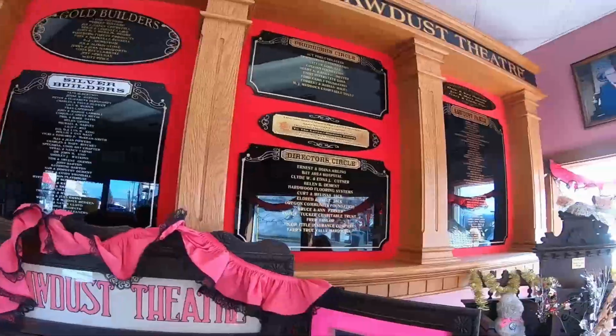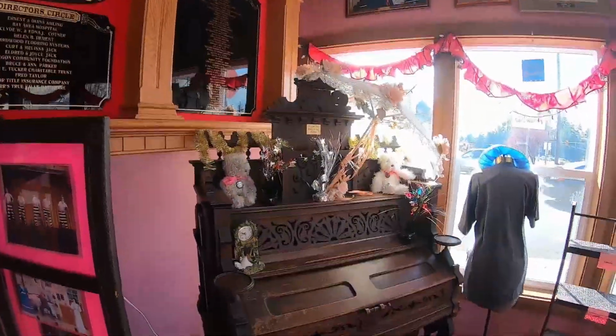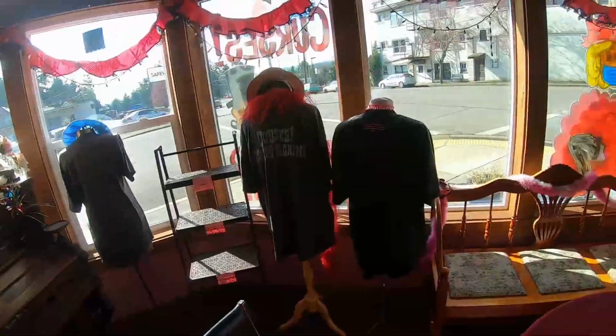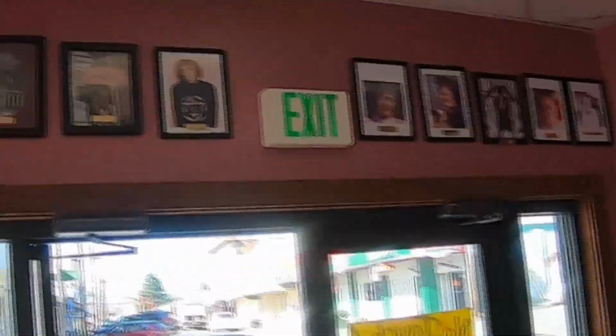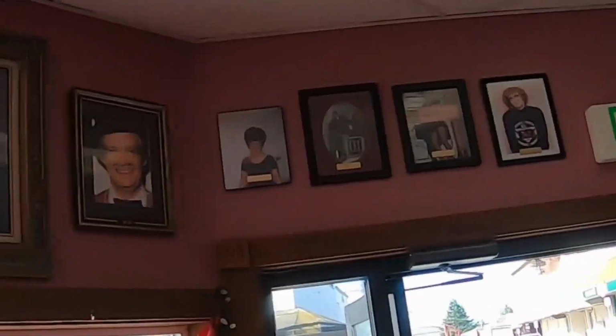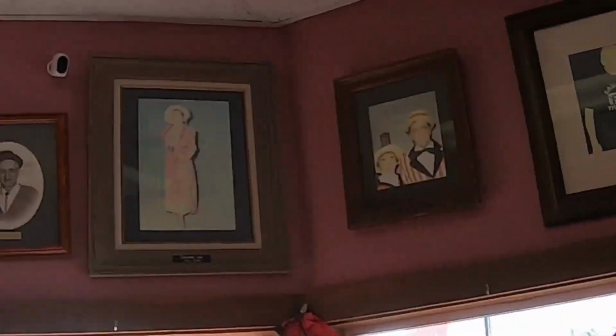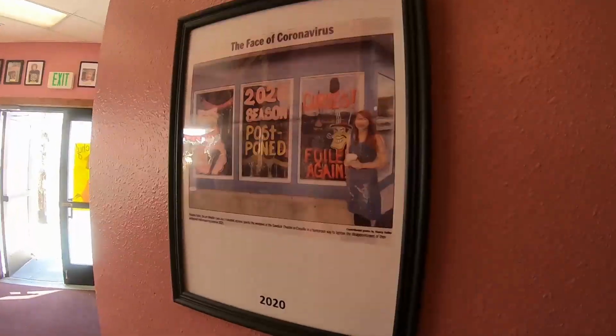And Sawdust Theater's been around a long time too. It first opened up in, I was saying, 1966. And then it actually burnt down in 1994. And it took them until 2000 to get it reopened. Rebuilt and reopened. A lot of folks had a lot of fun here.